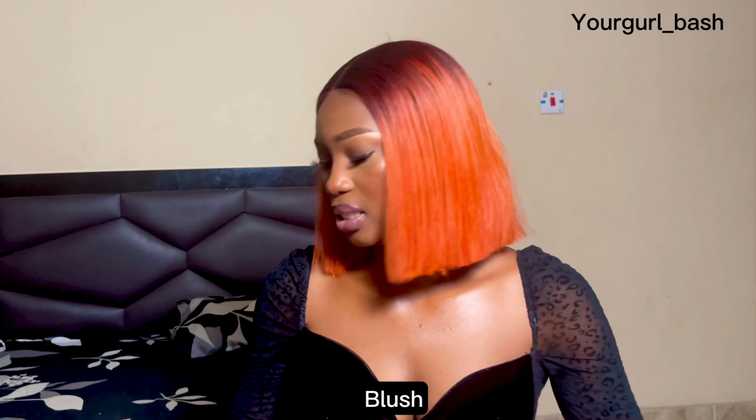Then after that, you need a blush palette. I have the CPD blush palette, and the sweet thing about this blush palette is that you can also use it as you're transitioning. Blush adds color to your face, so you need a little bit of blush to make your skin pop.